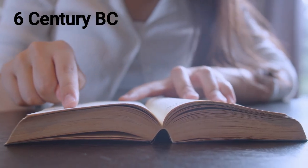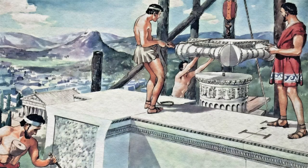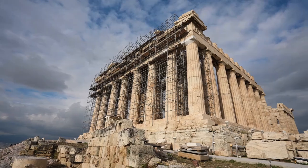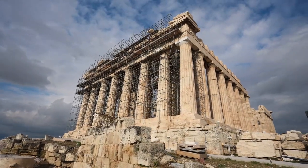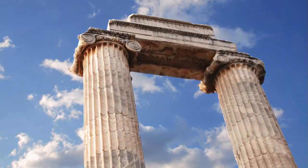By the end of the 6th century BC, cranes and compound pulleys began to appear. Though basic, they revolutionized construction by allowing smaller teams to lift heavier blocks with more precision. However, even with this advancement, the maximum load they could bear was limited, which affected the size of the stones used. These tools didn't eliminate effort, they only made it slightly easier.